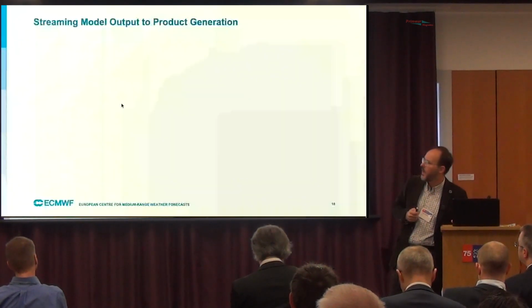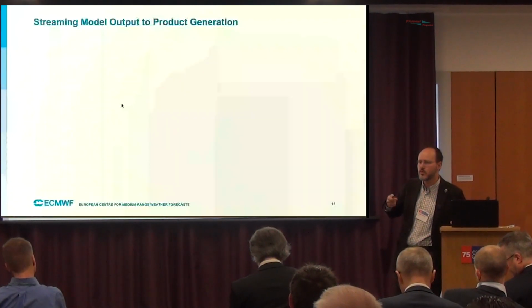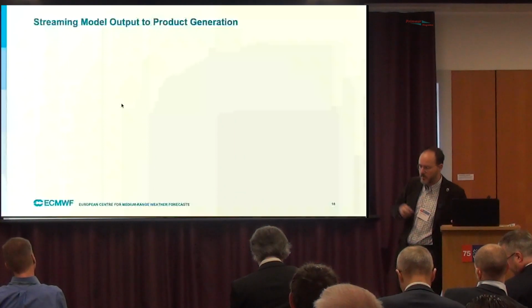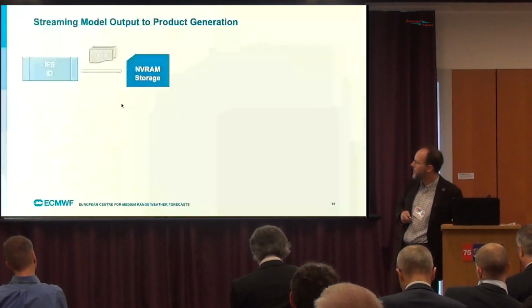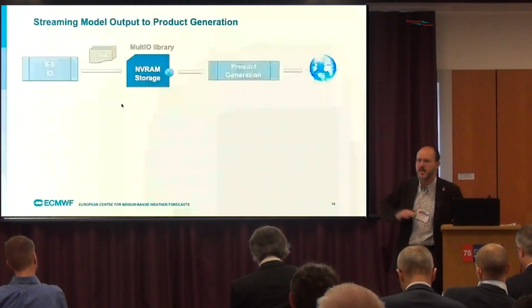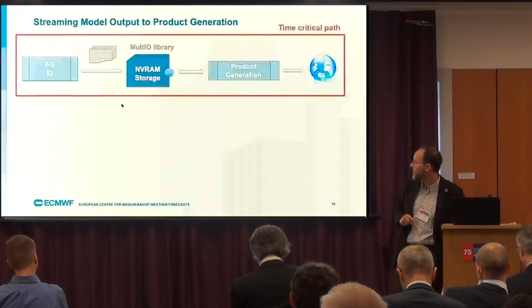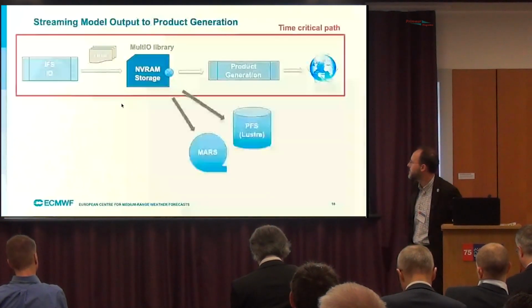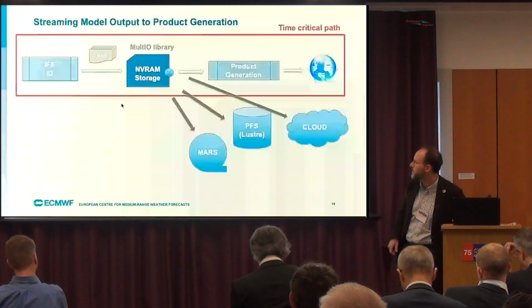But how do you do that? Because you still need to do the rest. You still need to put the data for the archive, for the other users of the data. It's not only the time-critical window. So we thought, OK, let's put the data in NVRAM, and we have some kind of library, we call it MultiIO, that does the multiplexing. It sends the data to the product generation, and that will be in the time-critical window, but at the same time, we can send the data to other destinations, including cloud. We will come back to that at the end of the presentation.